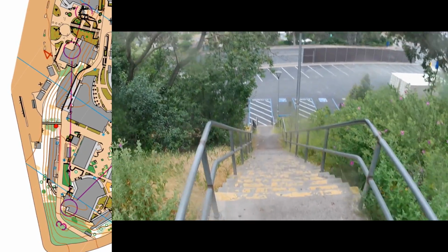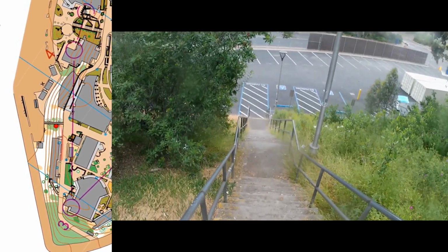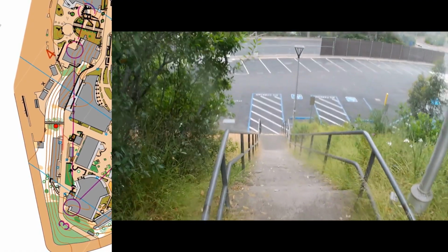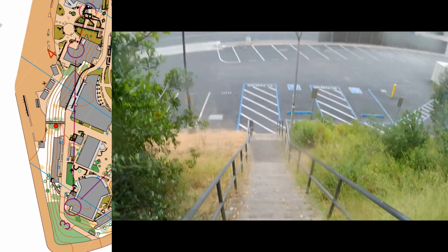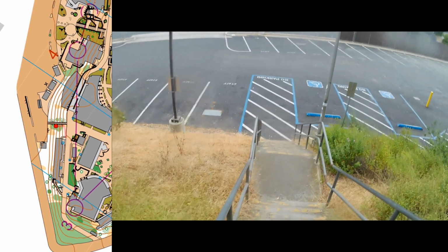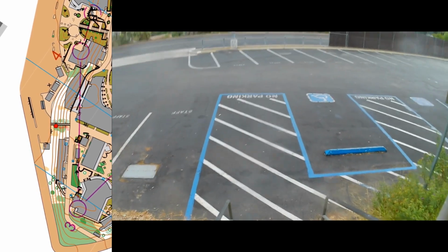So coming down the stairs was definitely a little tricky for me because I don't want to skip 2 steps, because then I end up falling out of rhythm, and sometimes I fall. So I try to go 1 stair at a time, making sure to place my feet correctly.